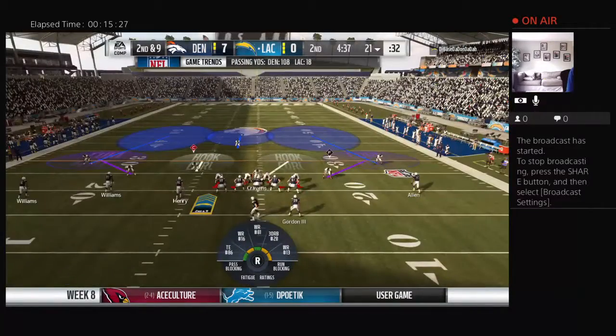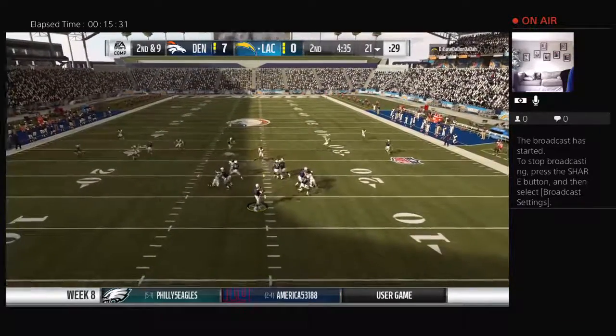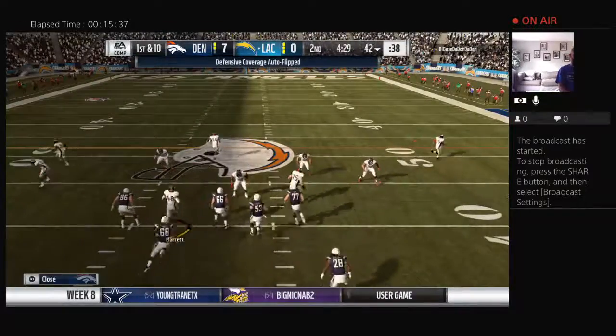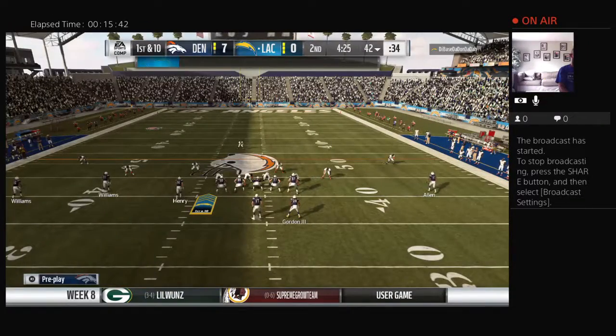Hey, go orange. Orange. Beat Hunt. Hunt. Rivers now on second down. And this completes to Henry over the middle. And they're going to get this beyond the 40 before he's taken down. And a nice gain of 21 yards.